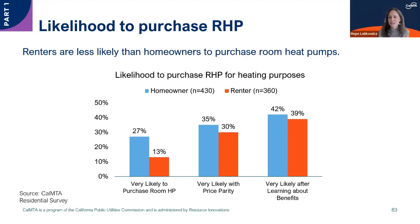But there's definitely something to that, but I think it's specifically, or if you're thinking about a heating need, how likely would you be to use this type of product? Cyan? Yeah, the last category, the very likely to learn, is that building on top of price parity, or is that a different category? Did you ask that as a separate question, or did you build on? It's building on. Oh, it would be interesting to know without building on, because that doesn't tell me as much.